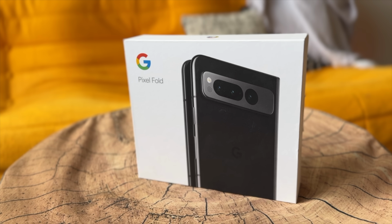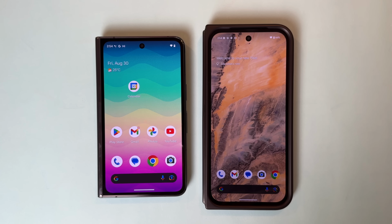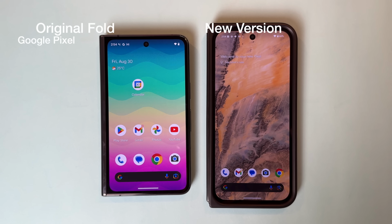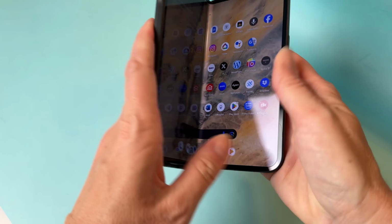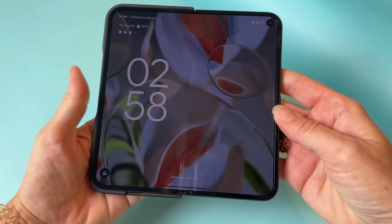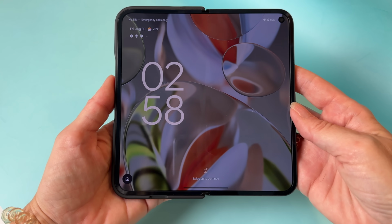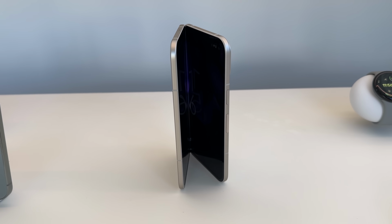Just a year after first entering the foldable phone game, Google has already made a substantial upgrade. This version has so many changes over the original, it should probably have a different name, and maybe that's why Google's calling it the Pixel 9 Pro Fold. In this review, I'm going to get hands-on with the 9 Pro Fold ahead of its public launch, and I'll take a look at what's new, improved, and different from the original version.